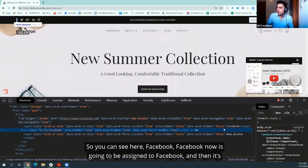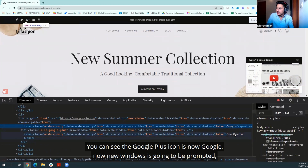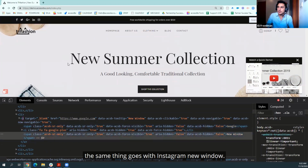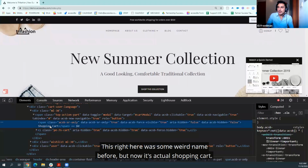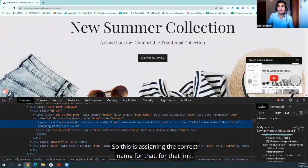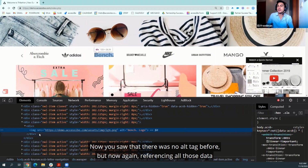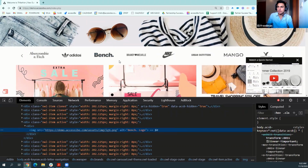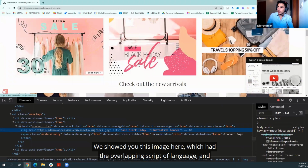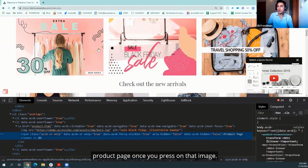Now, let me turn on accessibility mode and let's go over those elements. So you can see here Facebook. Facebook now is going to be assigned to Facebook, and then it's going to prompt a new window when they press that. You can see the Google Plus icon is now Google, now new window is going to be prompted. The same thing goes with Instagram, new window. This right here was some weird name before, but now it's actual shopping cart. So this is assigning the correct name for that link. We did bench before. Now you saw that there was no alt tag before, but now again, referencing all those data sets, you see that this is a bench logo. We showed you this image here, which had the overlapping descriptive language, and now it's Sale Black Friday, illustrative banner, and that it's going to prompt a new product page once you press on that image.